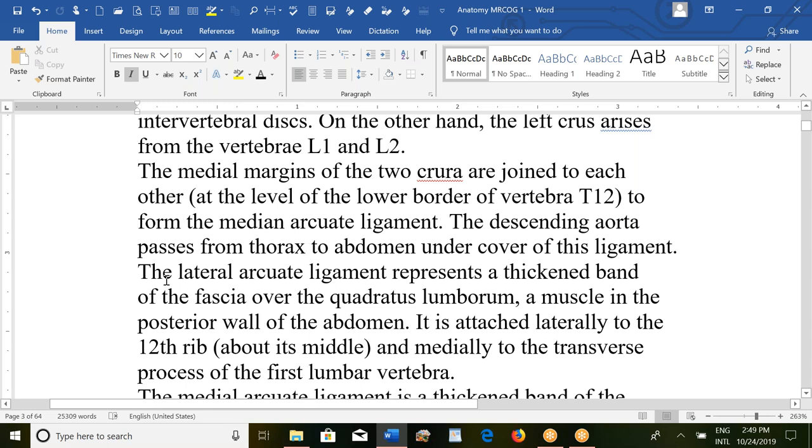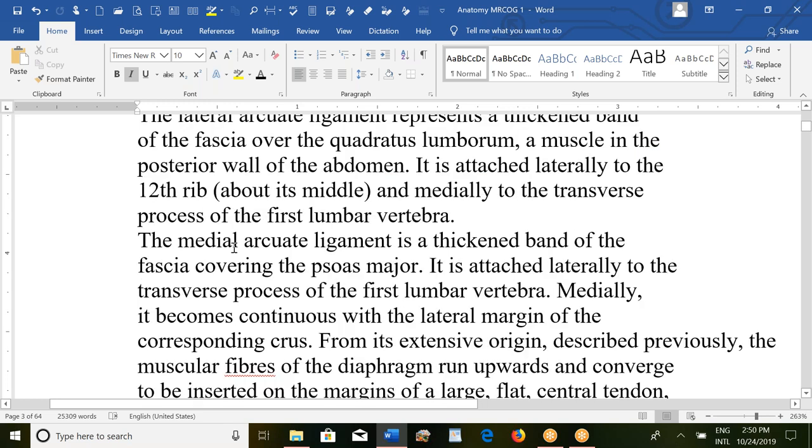The lateral arcuate ligament represents a thickened band of fascia over the quadratus lumborum, which is a muscle in the posterior wall of the abdomen. It is attached laterally to the 12th rib above its middle and medially to the transverse process of the first lumbar vertebra. The medial arcuate ligament is a thickened band of fascia covering the psoas major. It is attached laterally to the transverse process of the first lumbar vertebra. Medially, it becomes continuous with the lateral margin of the corresponding crus.